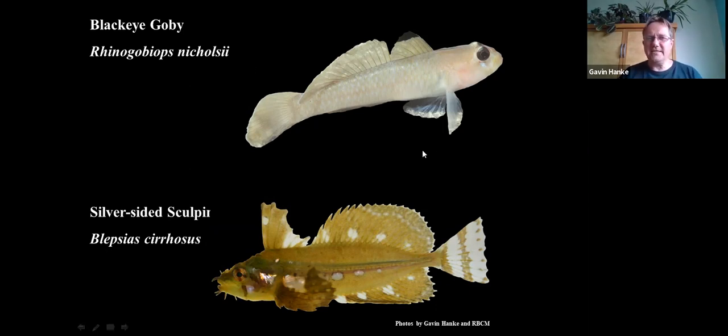I don't find a lot of these down here, but certainly further up the coast, it's not difficult to find black-eyed gobies. They're not commonly in tide pools, they're just subtidal, so you do have to get a little bit wet if you want to try to find these guys.